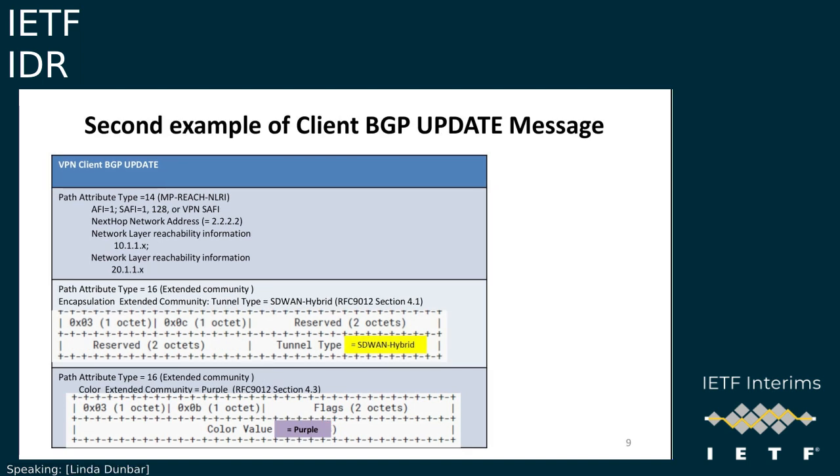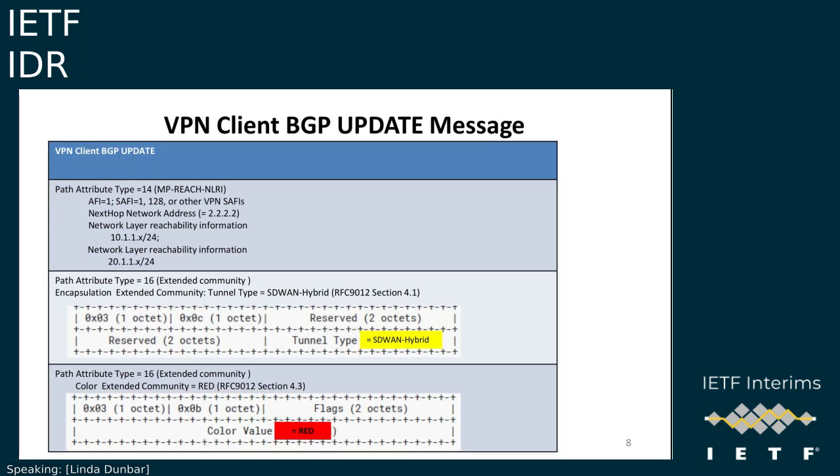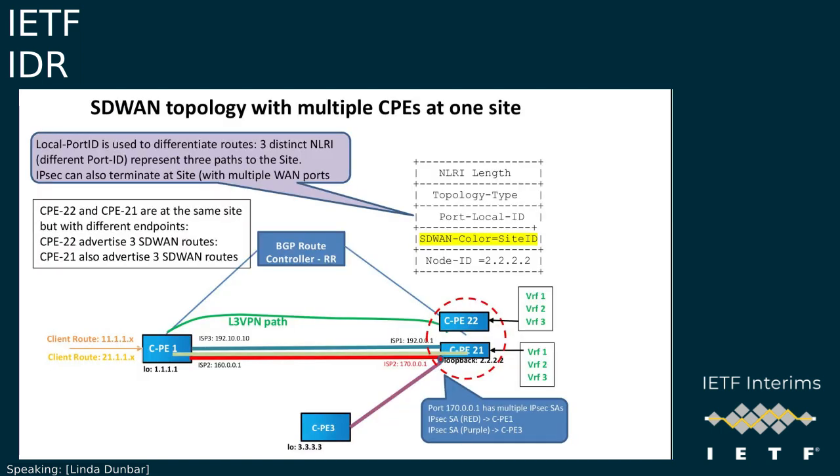Okay, so here's a second example. Sue, I think I missed one page, page 5, which shows one side having multiple CPEs. Yes, this one. So this one shows that in some SD-WAN deployments, there could be multiple CPEs at the edge. For example, you may have a cloud data center with two gateways, and both gateways can reach the client routes. In the SD-WAN update, it is reflected by the color ID and site ID. They can use the WAN address of CPE22 or CPE21 to reach their desired client routes. So this is just showing another option.